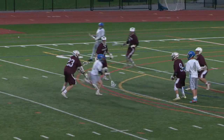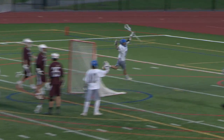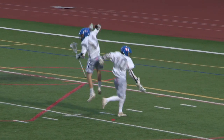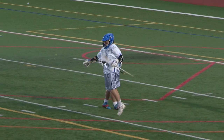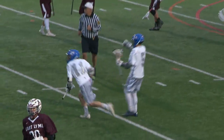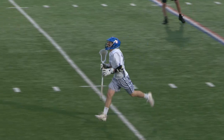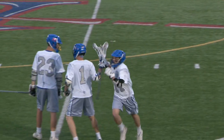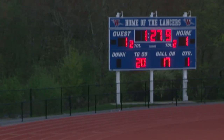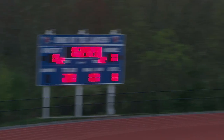Here's Lafort, tries to find a cutter, does, and the first Waterford goal of the game. Number 11, Kyle Cardoza. What a great play, saw it all the way. The heads-up play of Lafort to the cutting Cardoza. Beautifully done, like a one-timer goal for the Lancers, and we're tied up at 1. Little give-and-go action that time, Coach, and a nice job by Lafort hitting the cutter.